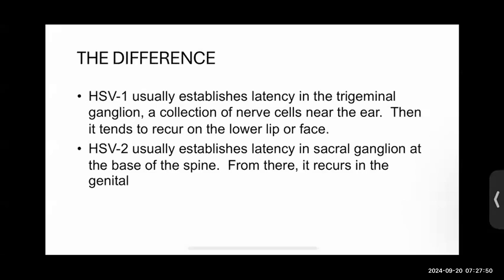HSV1 establishes a latency in the trigeminal ganglion. That is a collection of nerves. This trigeminal ganglion is a collection of nerves near the ear. And then it tends to occur in the lower lip or face. While HSV2 establishes the latency in the sacral region at the base of the spine. From there, it moves to the genitals. And next slide.